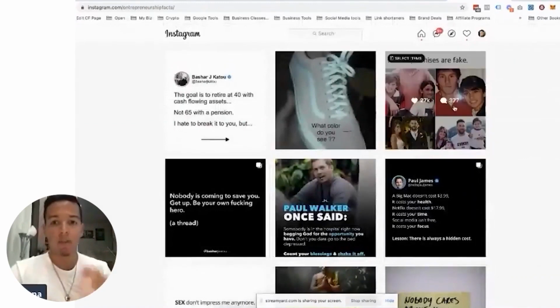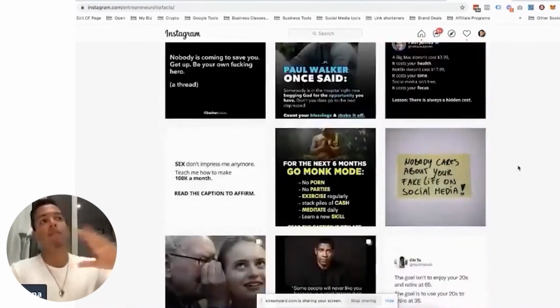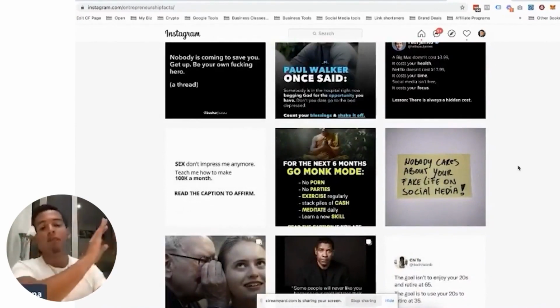What you can simply do is mimic that picture and post it on your account. It's already proven to work. The algorithm favors it. People engage with it a lot. So it's a very easy thing to do. If you're taking content from somebody else, obviously give credit to them.